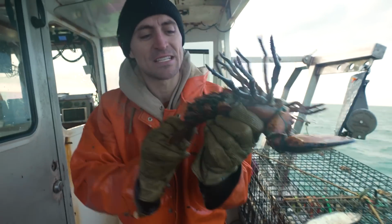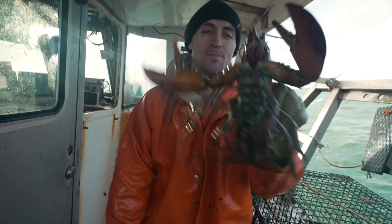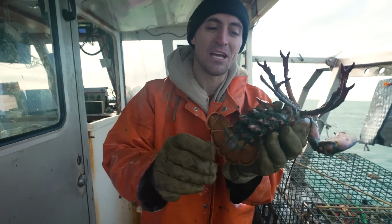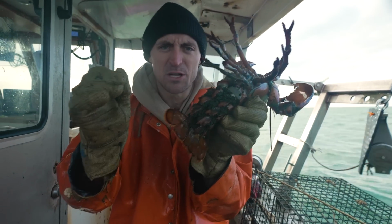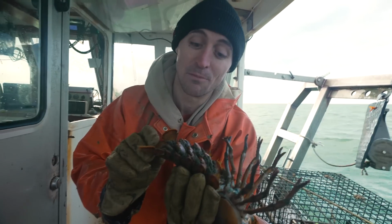Nice egger here. She doesn't have a ton of eggs. It's estimated there's about 10,000 eggs per pound. She's a pound and a half, so 15,000 eggs or so. They change color depending on how long they stay on the lobster. At first they'll be a real dark green, then they'll lighten up right before she drops them. This one has brown eggs.